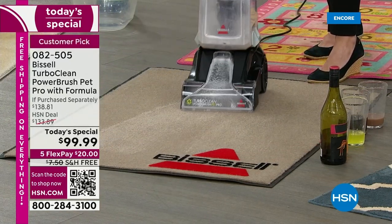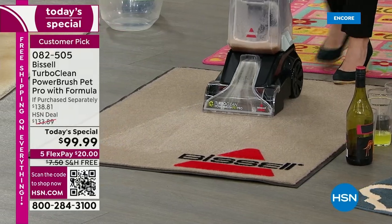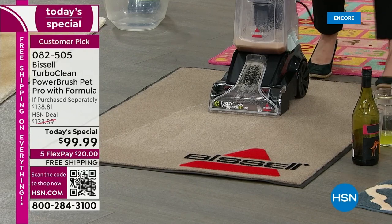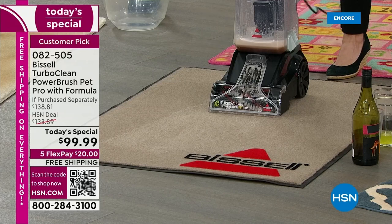This is the easiest of all the deep cleaners I've used, and this is an upright deep cleaner. We're doing real messes right here. Look at this mess. We're talking any kind of spill, any kind of mess. Right. Now watch, we're gonna come back here.